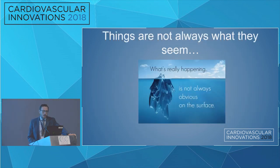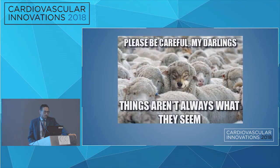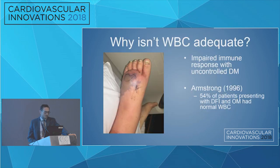So things really aren't always what they seem. Be careful who you're relying on as your source of information, and how can we get better information that helps us make better decisions. Everyone is reliant on white blood cell count, and in the general population, probably for most people in this room, if you come to me and say my white blood cell count is 5, I'll say, all right, you probably don't have a raging infection somewhere in your body.